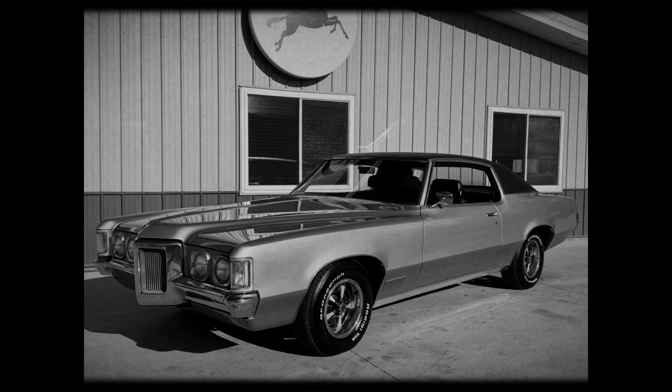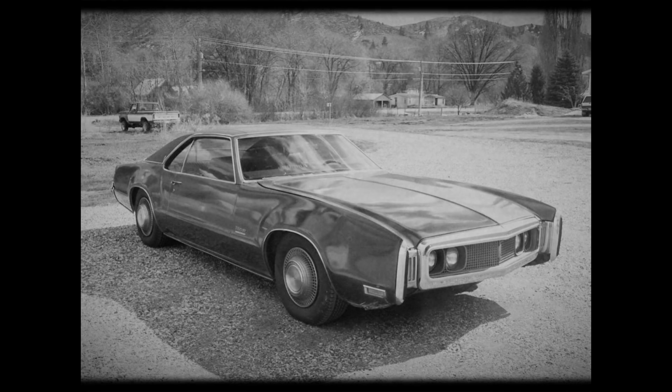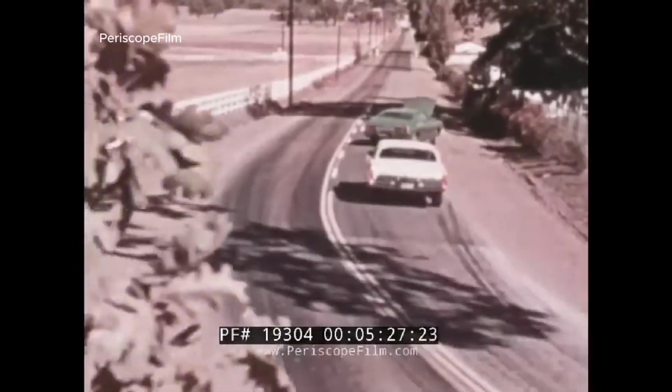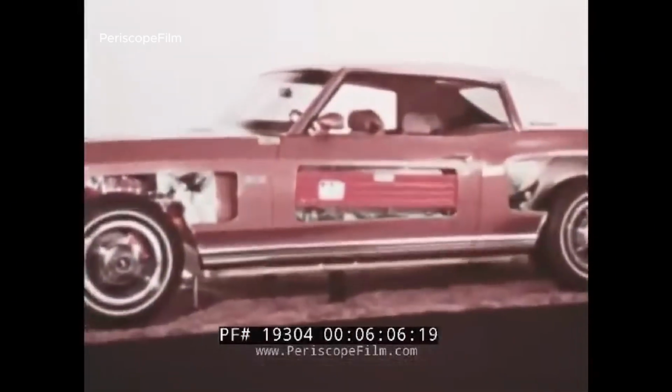By the mid-60s, the personal luxury market was booming. Pontiac had the Grand Prix, Buick rolled out the Riviera, Oldsmobile had the Toronado. All of them were fast, fancy, and dripping with swagger. But Chevy, the everyman's brand, was left out of the party.